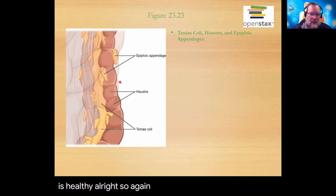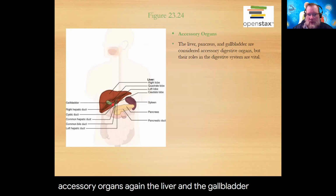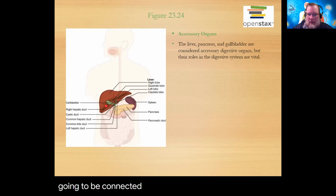All right. So again, here are these haustra, these little kind of bumps or ridges of the colon. Anyway, that's where we're going to back up and look at some of these accessory organs. Again, the liver and the gallbladder, they're going to be connected. The liver is responsible for a whole lot of jobs. Next semester we'll get into the functions, but for now, just know the liver is a large filter.